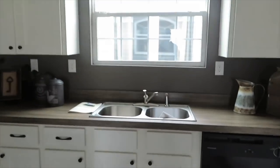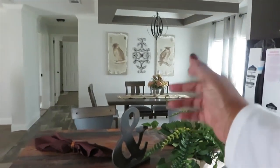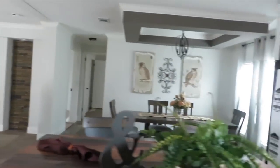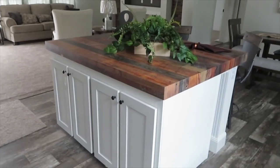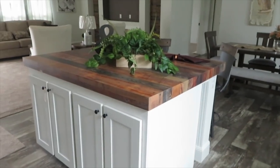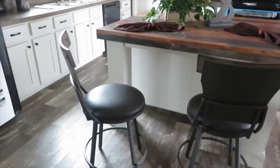Huge window over the sink. I love the layout of this kitchen. So you're cooking here and you look out into the dining room. You can also look into the living room, but I just love it. The shape of that island is square, not rectangular, but it clearly faces that way because the space for the stools is on the other side. I love it. So we'll go over here so you can see it from this angle. You can put two bar stools there.